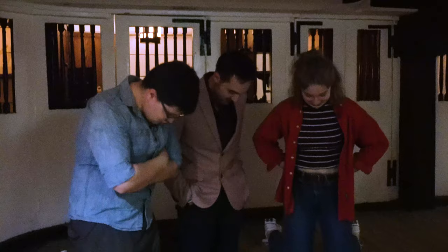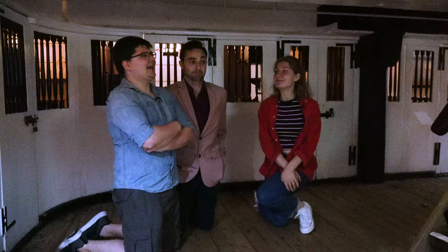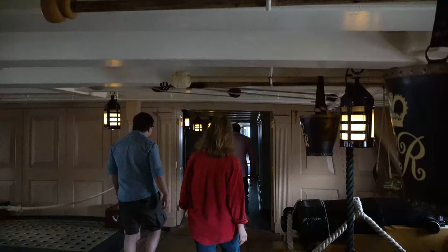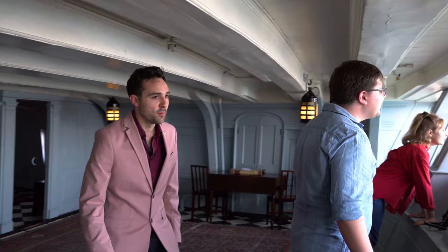So, it looks like it's nice and roomy up here. Not quite so much. Oh, I think this is the lower end. Hello. You're at Portsmouth Harbour.